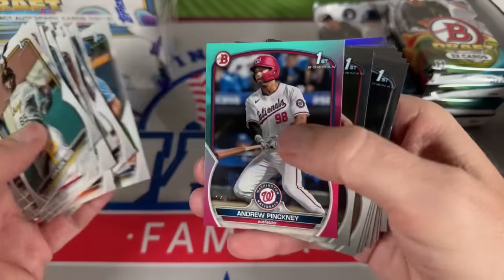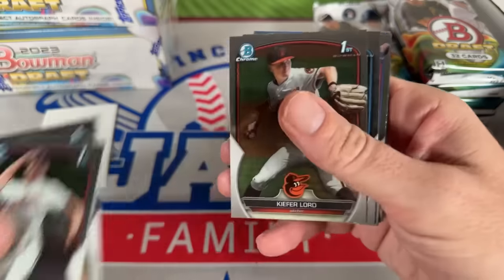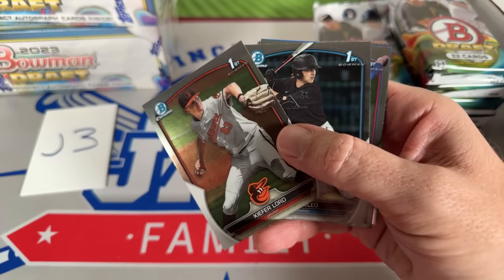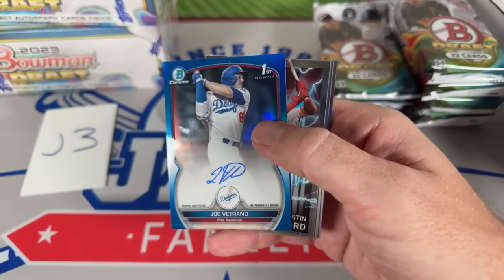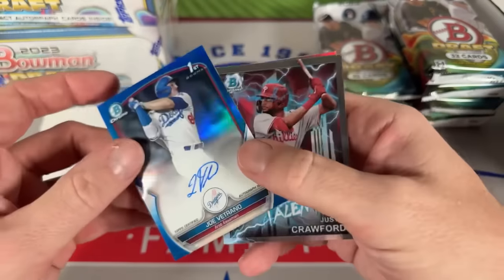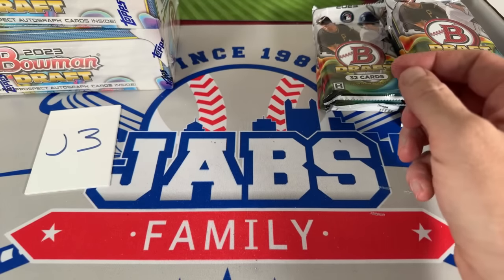So grab that. There is Andrew Pinckney, numbered to 199. Tom says, the wife and I just moved, so the presents were all really low this year. All I wanted was a record player. That's nice. I never know what to ask for Christmas. There's Joe Vetrano, numbered to 150. Los Angeles Dodgers team color match right there.